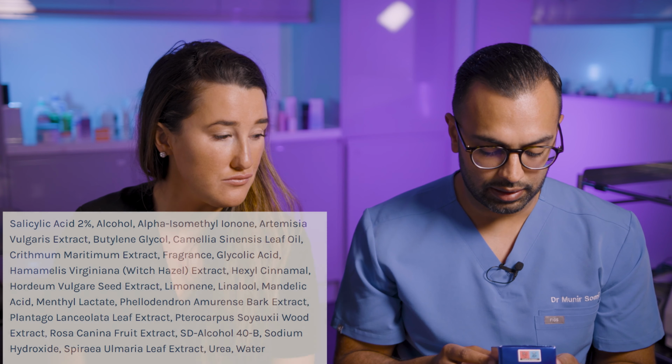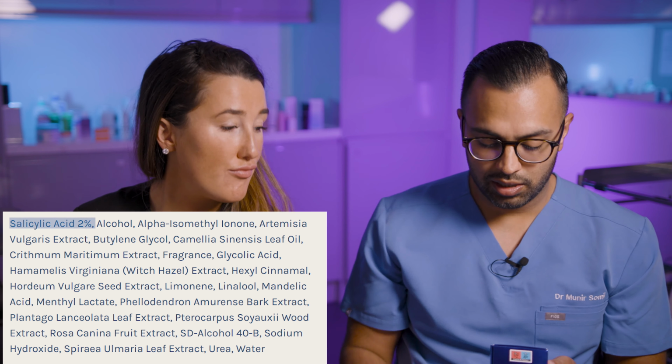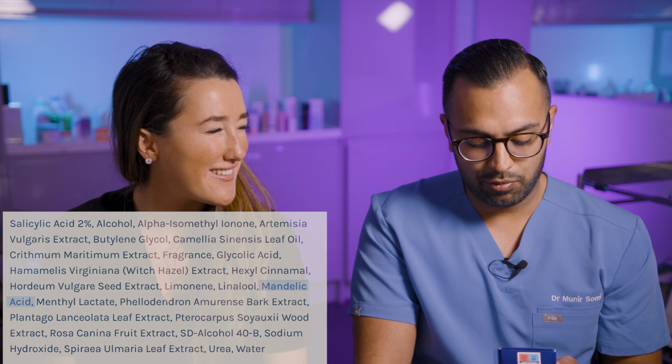If we look at the INCI list, at some of the active ingredients, you've got the salicylic acid, which is great for the skin. It's got mandelic acid, which I like. Why do you like the mandelic acid? Because compared to the other toner, this one's got the additional mandelic, and I feel like it's quite calming and soothing. Typically a lot of the acne patients that we see come in with a lot of inflammation, so I like that it's got that mandelic to suppress that.